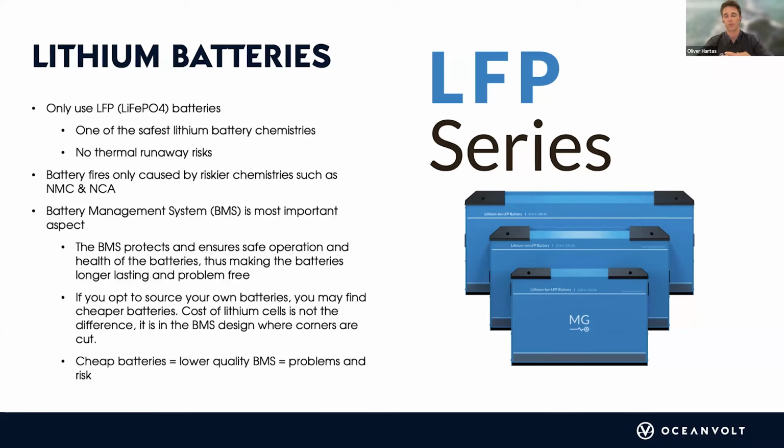So a complete system from Oceanvolt means that we've done all the guesswork for you, and we'll be supplying a system that we know is totally compatible and won't let you down. Things have come a long way in the last few years in electric propulsion, in batteries, and also in Oceanvolt. There's been a lot of changes and improvements over recent years, so it's a really exciting time at the moment.